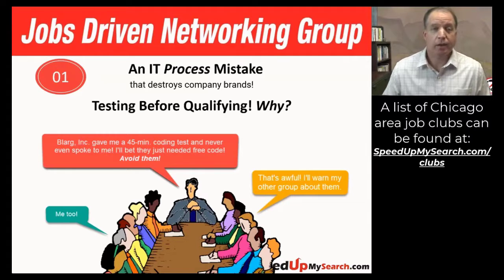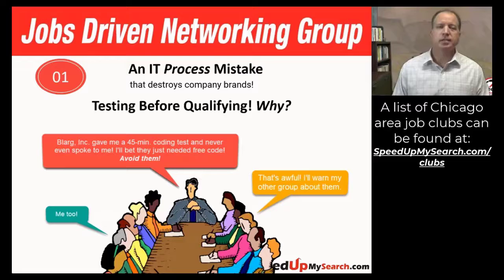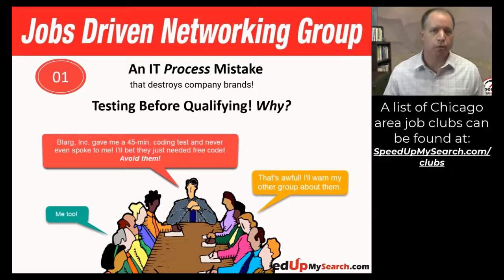I think they just needed some free code, so they put that out there. Hey, how would you code this? And then I don't even get an interview? Really? Oh my goodness, it sounds awful. And I'm going to go warn my other group, right?